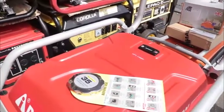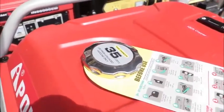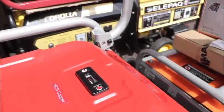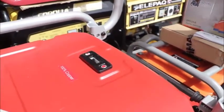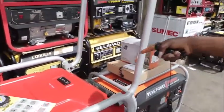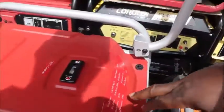That is a 35 liters tank. Okay, it can carry up to 35 liters of fuel. Yes, fuel. That is 100% copper. 100% copper coil. With 2 years warranty. That is the KVA. This is the KVA.